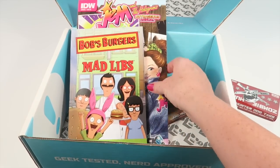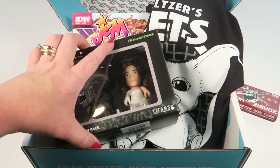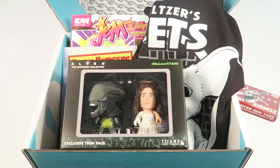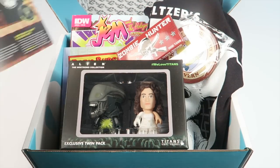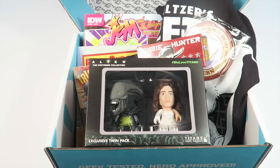All right, so that is everything in the box. I thought it was nice. It didn't blow me away. I'm a little disappointed about the Funkos. Like I said, it's just so similar to the September vinyl figures. I just think it should have been in the September Nerd Block as opposed to October. But I do like Ripley, so I'd rather have this set than the Horror Block set.